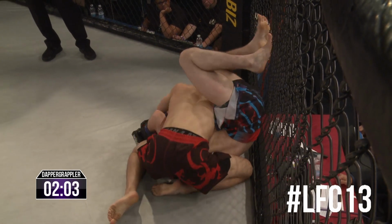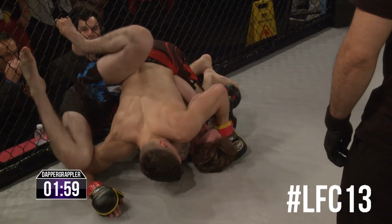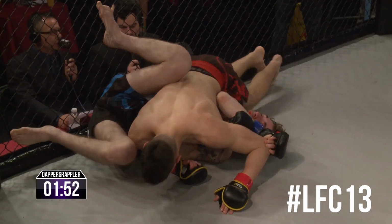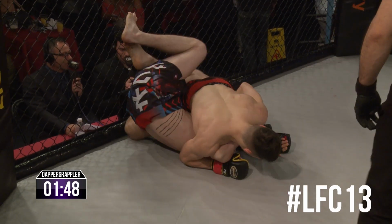Well, as we saw, Harrison dangerous off his back before, always thinking. But the problem we've seen before for fighters like this is, from a judging point of view, they're watching the way that Bagley is squeezing him, putting on the pressure, constantly looking for the position. Harrison's got to turn this around somehow, hasn't he?